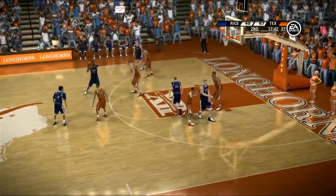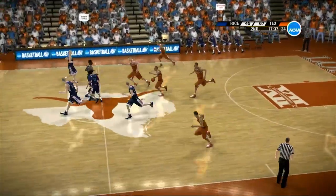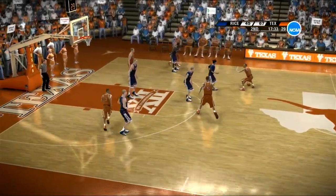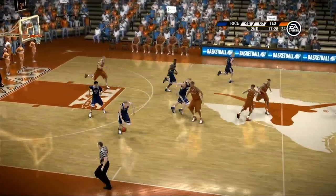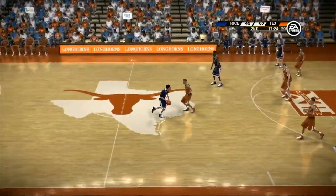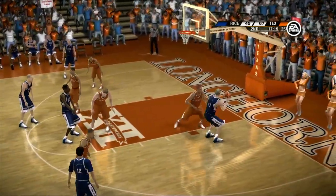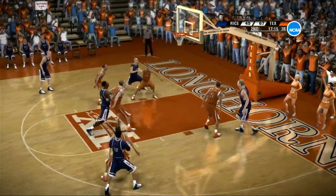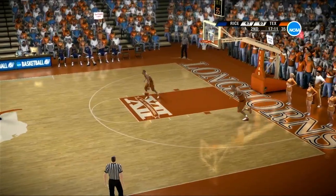Working around the perimeter, way out on top, controlling the ball. Good job defensively. Those long arms trying to get it in front three quarters. I'll tell you one thing, that big guy down inside is so big that it's tough to deny him the ball. Goes up for two. I love the sky hook. You cannot block that shot. He gets that ball in deep.